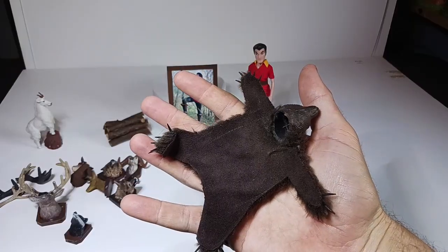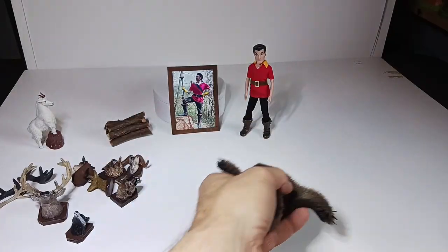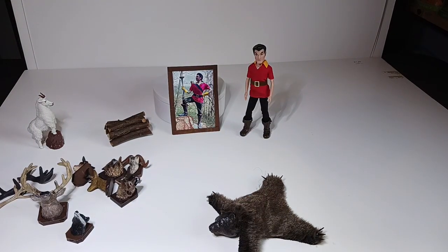So there's his little bear rug. That's going to look super cute. I cannot wait to get all this done. And even though we don't have the room done, I'm still going to sit this inside so we can see how that looks.